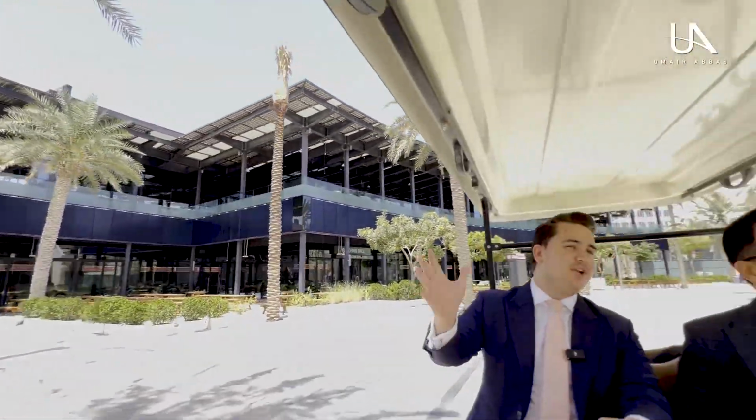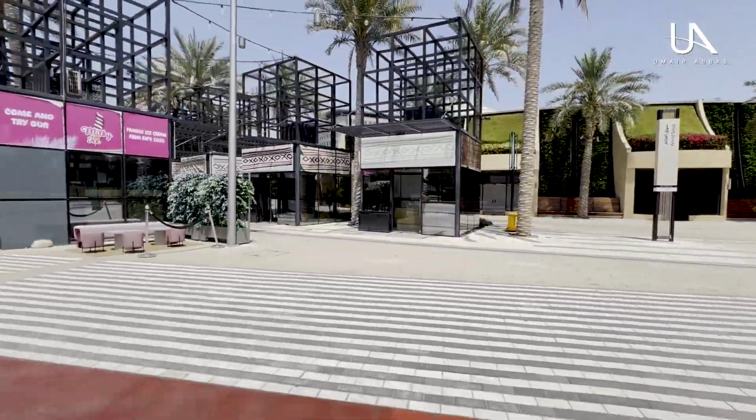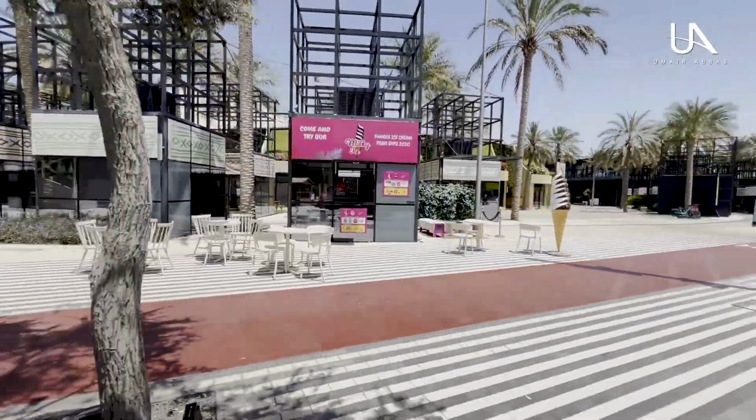For instance, we've got one ice cream cabin already. Which, let's be honest, everybody wants ice cream, right? Especially because it's such a child-friendly and family-friendly environment. If you look at dogs, we are the most dog-friendly community in Dubai. We've got dog stations with free pet treats and water bowls every 250 meters in the community. So it's a pet-friendly community.